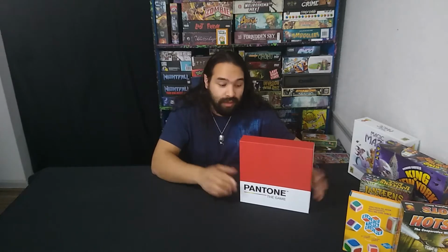You can use as many colors as you want, but only 1 of each color. And so that's Pantone. It's also a good game. It takes about maybe 25 or 30 minutes to play.